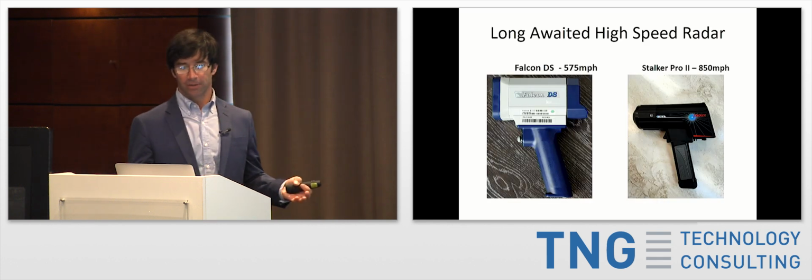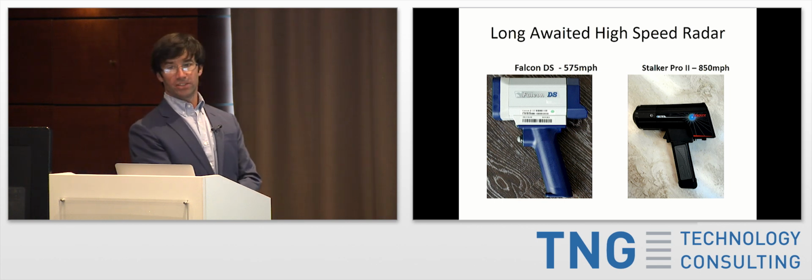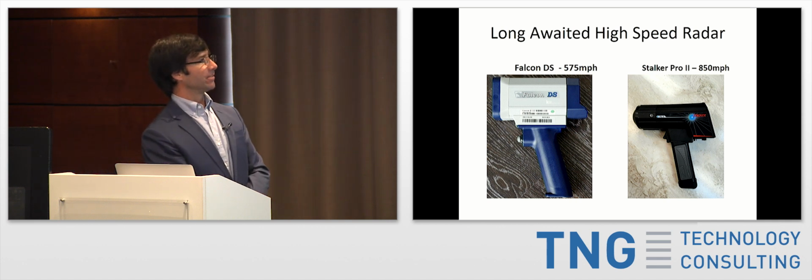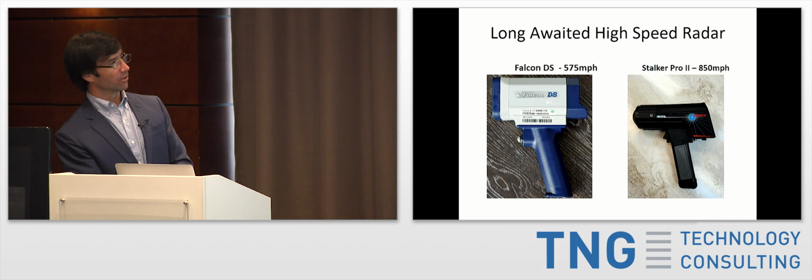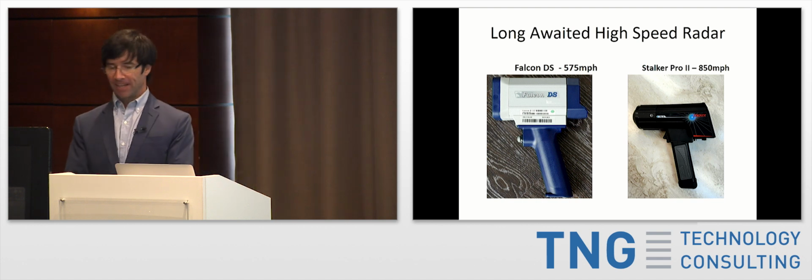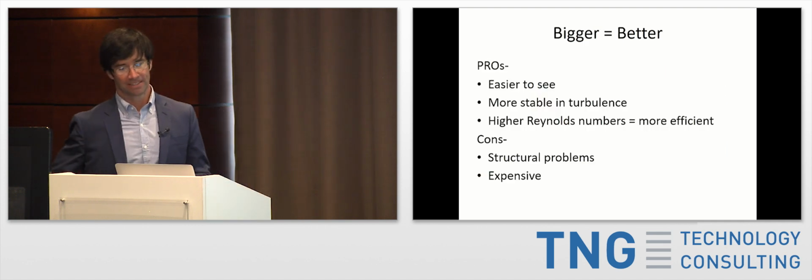So the radar gun companies, I finally talked Custom Signals into making the Falcon DS radar specifically for us. It even got the initials DS. And then not long after that, Applied Concepts, a much larger company, came out with the Stalker Pro, which is good up to 850 miles per hour. So I think we have some breathing room between this problem of radar guns holding us back.